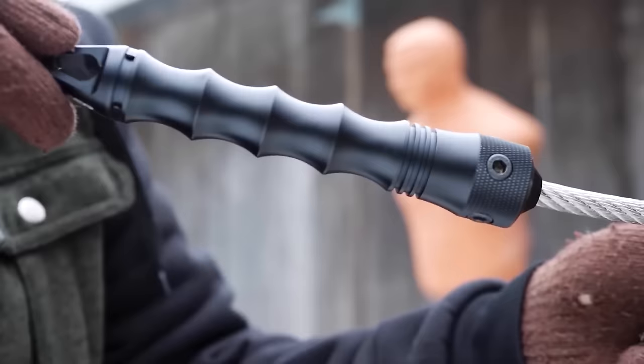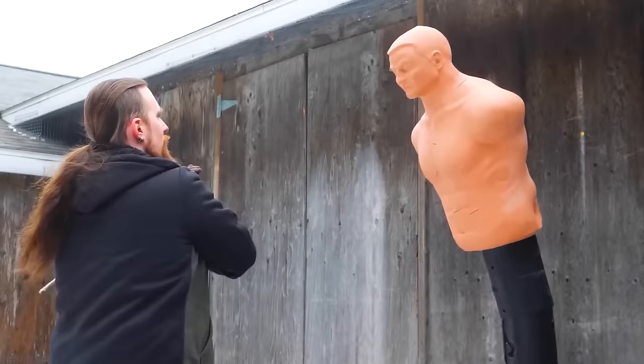In emergencies, the hardened steel point on the handle becomes your window breaker too. This versatile tool is available for around $30.